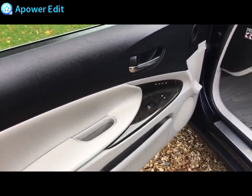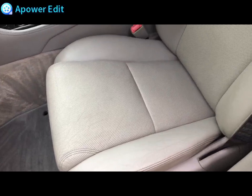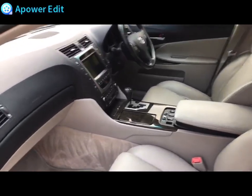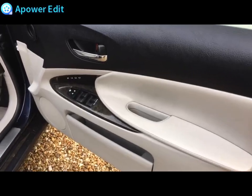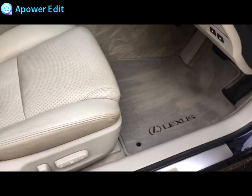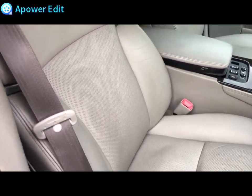Let's go to the passenger side. Again, all wonderfully clean. There is a full set of Lexus mats, of course. And the passenger seat there, again, showing hardly any wear at all. Coming to the driver's side, the driver's seat again is in absolutely super condition.